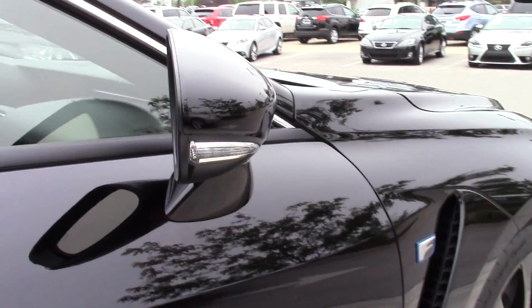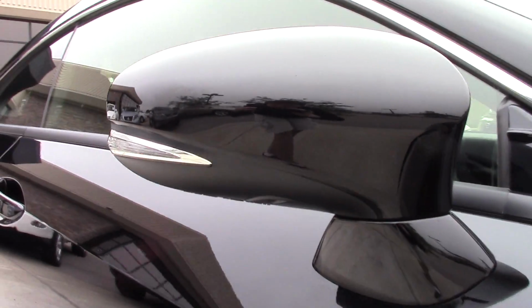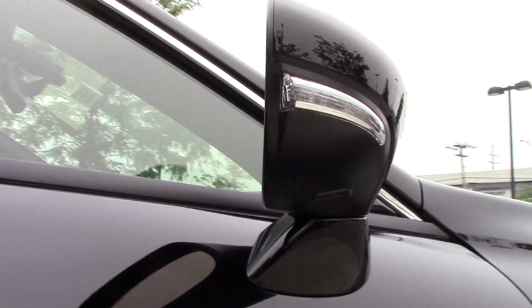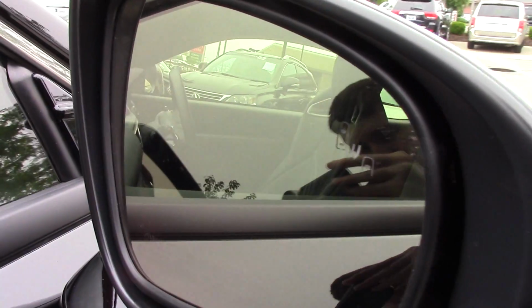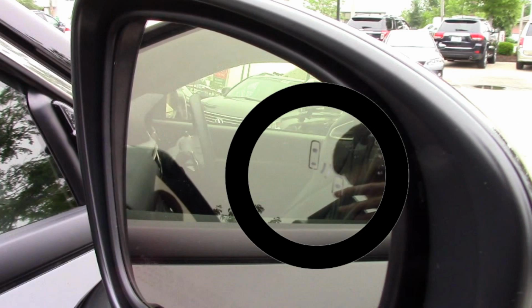The standard mirrors are heated, but included in the premium package are electrochromatic auto-dimming outside mirrors with auto-tilting in reverse. Also included in the premium package is blind spot warning, which lights up these indicators if a car is in your blind spot.